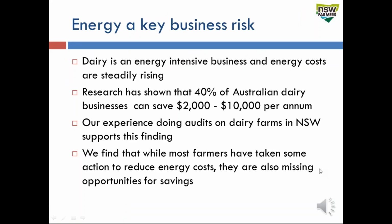Energy is a key business risk for dairy. Dairy, as you know, is an energy-intensive business and energy costs are steadily rising across all forms of energy. Research has shown 40% of Australian dairy farms can save between $2,000 to $10,000 per annum. That's research done by Dairy Australia and other bodies. Our experience at New South Wales Farmers doing audits on dairy farms supports this finding. We find that while most farmers have taken some action to reduce energy costs, they're also missing some pretty big opportunities for savings.